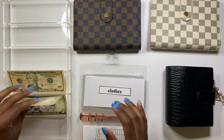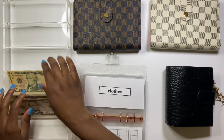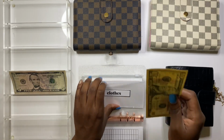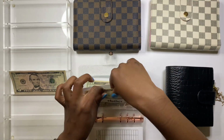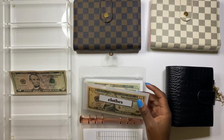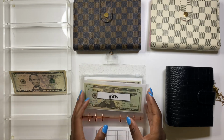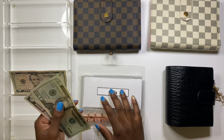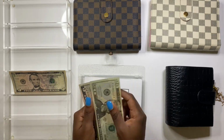Next is going to be clothing. Clothing is actually going to get $5 today. No, clothing is going to get $10 today. Let's move this up a little bit. So clothing is getting $10 today, y'all. I was trying to stuff some of the envelopes that have 0 in it because we showed out in May. Next is going to be gifts, and gifts is getting nothing today, but we're going to count, see how much we have. We have $25, y'all.